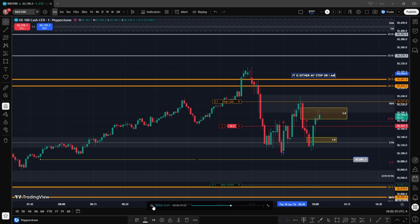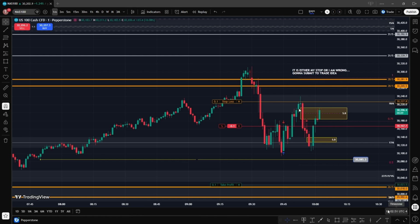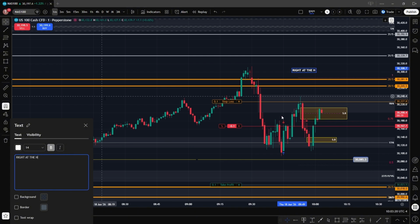And I have two choices right here, whether to kill the trade or to just submit to the trade idea. And I chose to submit to the trade idea. You can see me typing, it's either my stop or I'm wrong. I'm going to submit to the trade idea. And right here, you pretty much know that it's not going to turn out well already. But stop loss is already placed nicely. Everything was with the logic.